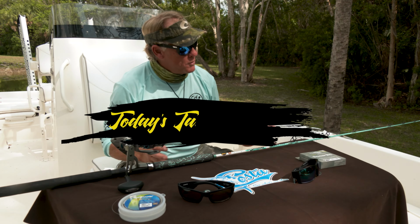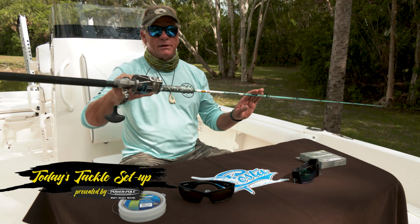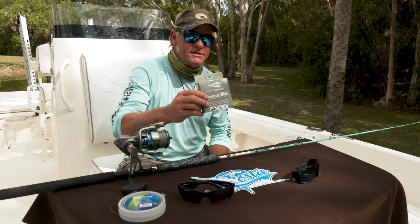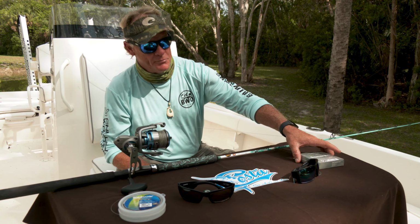Okay, folks, it's time to show you what I was using out there today. I was using the 6.6 offshore speed stick by Lew's and had it rigged with a Cabo 60 size reel. The line I was using out there today was the Tactics Braid 50-pound test, and it worked really well against those tuna because those suckers can pull really hard.